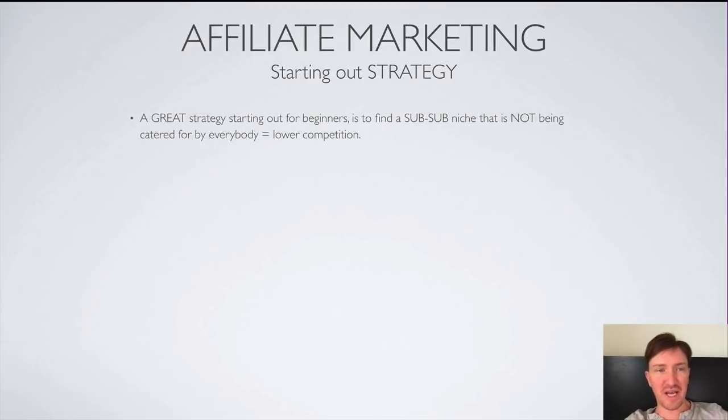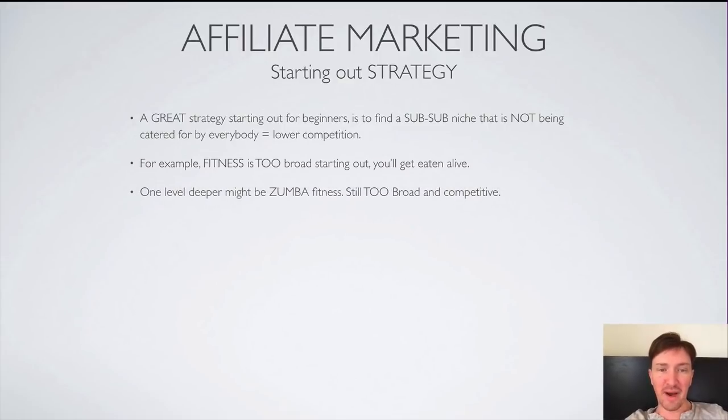Now, starting out strategy. A great strategy for beginners is to find a sub niche that is not being catered for by everybody, which equals lower competition. Let me explain. For example, fitness is too broad starting out. You'll get eaten alive. One level deeper might be Zumba fitness, but it's still too broad and competitive. So fitness, just a one-word keyword, if you're just trying to promote something in fitness, it's not specific enough. You're not going to get any traction.